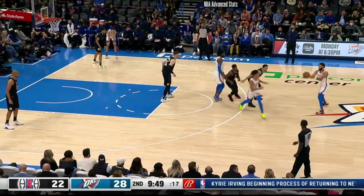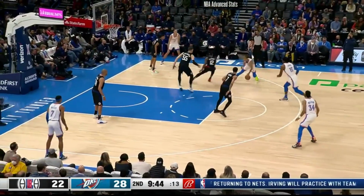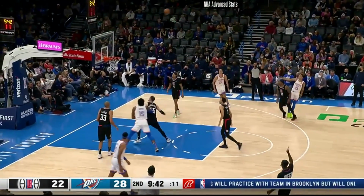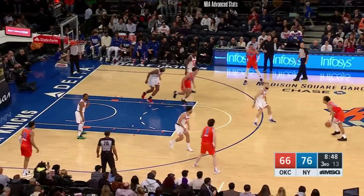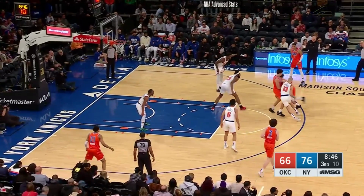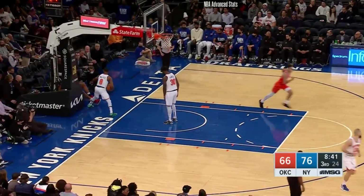With a runner, boy, he pulls up with the three. That time showing you the mid-range. Now he's got the ball in his hands. With Bledsoe on him, and he shakes. Bledsoe steps back, and how about the shot from Tre Mann? Tre Mann sees some room, flips it up off the glass. Boy, that's a sweet move.